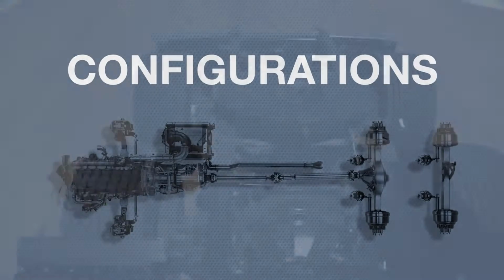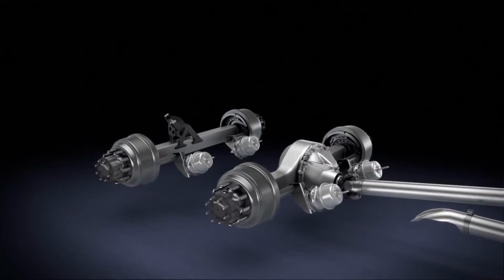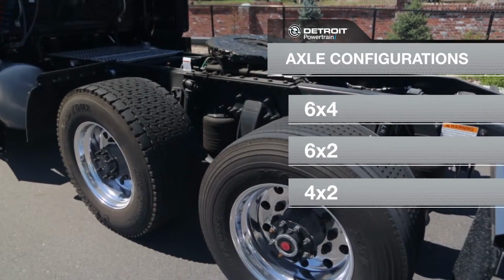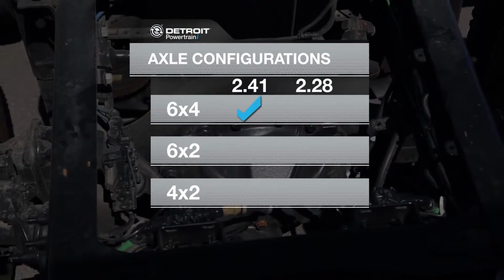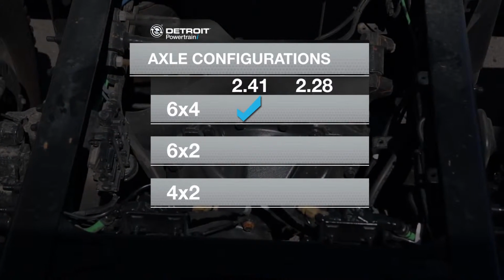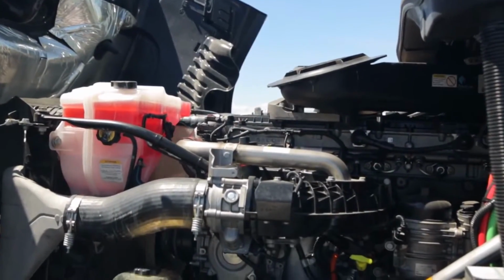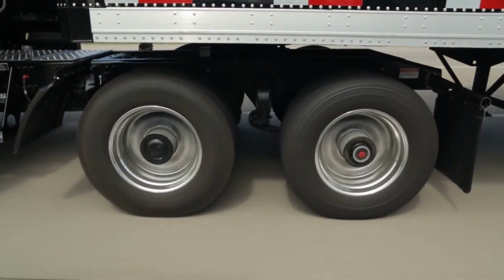Configurations. The next component of the integrated Detroit powertrain is the drive axle. IDP is available in 3 axle configurations: a 6x4 tandem axle, a 6x2 single drive with tag axle, and a 4x2 single axle. The Detroit 6x4 axle is available with a fast 2.41 axle ratio. The Detroit 6x2 and 4x2 axles are available with a 2.41 or 2.28 axle ratio. When combined with the DD15 and DT12, they deliver outstanding drivability, startability, and performance.